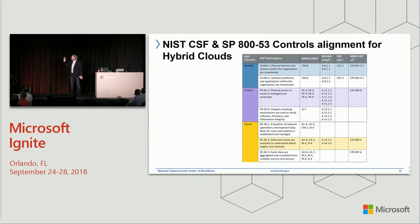This quick slide is just to show how we're going to map everything, as I mentioned, to the NIST cybersecurity framework and 853 controls. That way, as we build this out, this mapping of how we've installed everything will be mapped to these controls, so you can see how it will meet different industry regulations.